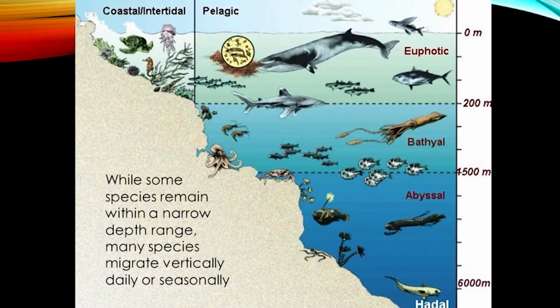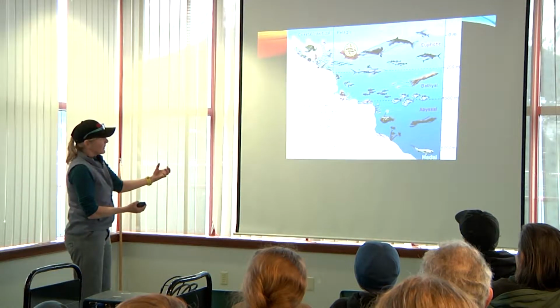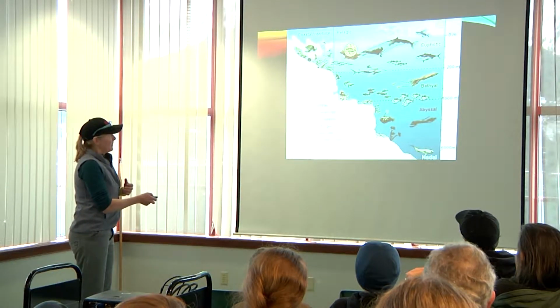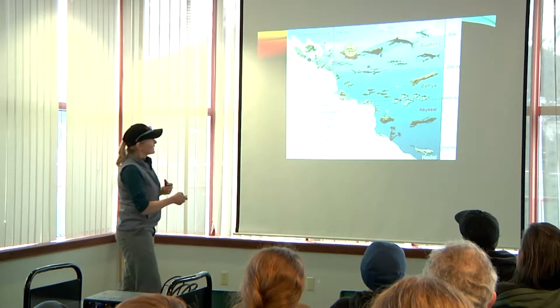Squid, for example, can tolerate very low light, ultra low light. They also can tolerate low oxygen. There are some areas in the stratified ocean where the oxygen levels are quite low, and squid are very adaptable to that. Squid, which are a mollusk, just like the octopus.